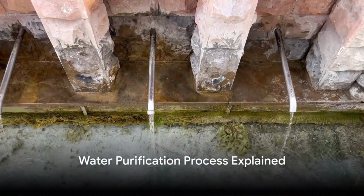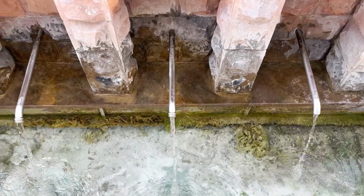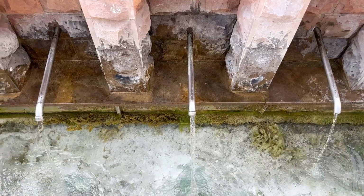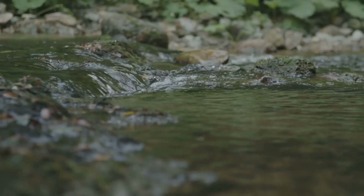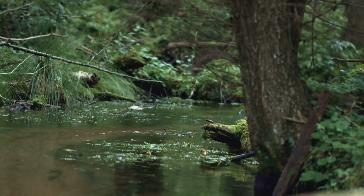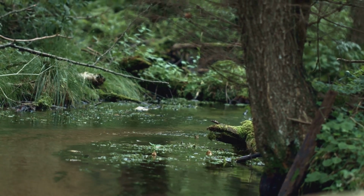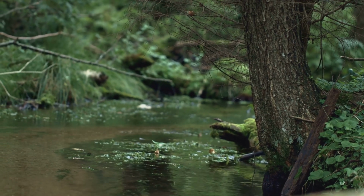But how can we ensure water is as clear as its importance to us? The process of water purification might seem complex, but it can be broken down into manageable steps. It's a journey that takes water from its raw, natural state and transforms it into a crystal clear, thirst-quenching drink. Let's break it down, shall we? Step 1. Collection. This is where it all begins. We gather water from a source. This could be a river, a lake, a well, or even rainwater collected in a clean container. Remember, the cleaner the source, the less work you'll have to do later on.